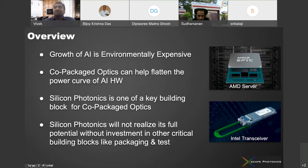This is an image of an AMD server chip that is currently shipping in volumes to data centers for doing a lot of AI compute. And this is an image of Intel's data center transceivers that connect all these server chips together. Co-packaged optics is essentially bringing these two worlds together.